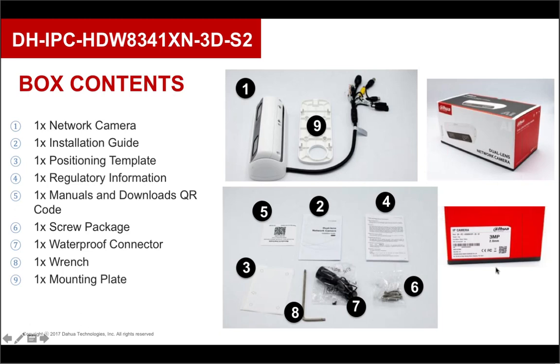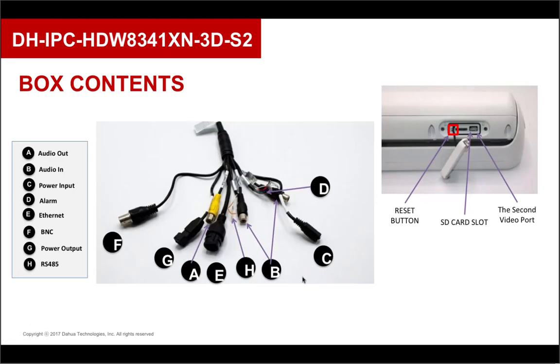So here's just an overview of what the box looks like and what the camera looks like. The pigtail here, you can see all the instructions, QR code, and all of your Allen wrench and your other accessories here. So this is just a blow up of your pigtail, so you can see your audio in and out, power input, alarm, Ethernet, your SD slot. You would just look here on the side of the camera.